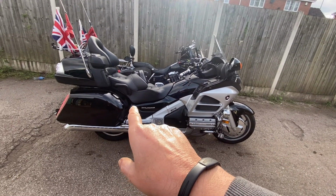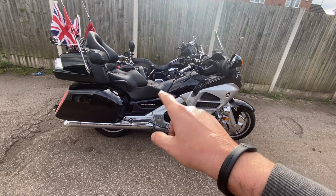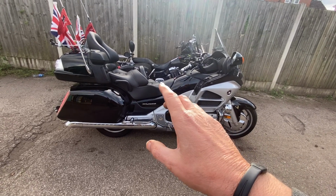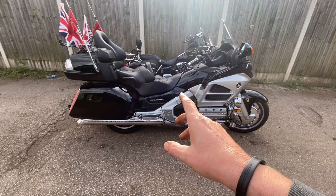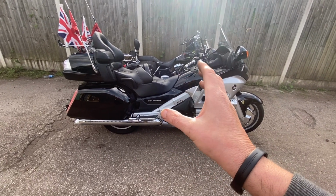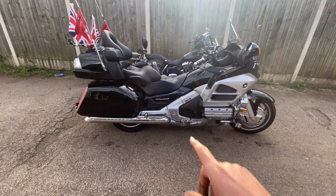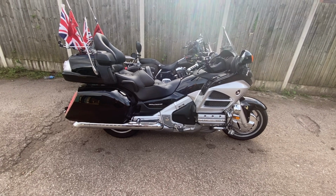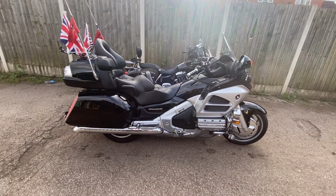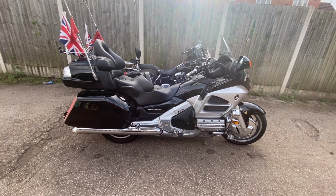About the throttle cables, they reckon you've got to take the fuel tank out. If you're going that deep, you're doing an air filter. It's 500 quid labour just to get all this plastic off, plus 100 quid for the air filter. You're talking £1,000 to replace the throttle cable. Two throttle cables cost me 35 quid on this Harley. Yeah, these are a nightmare.